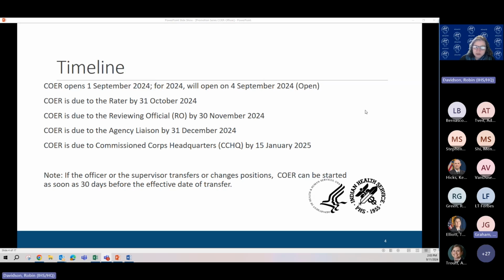If you had some sort of transfer, either by supervisor or officer, within this time period, definitely reach out to the regional liaison. We can assist you in determining which one should be your annual COER, which one should be an interim COER, and if the interim COER is optional, whether you as an officer want to complete that interim COER or not.